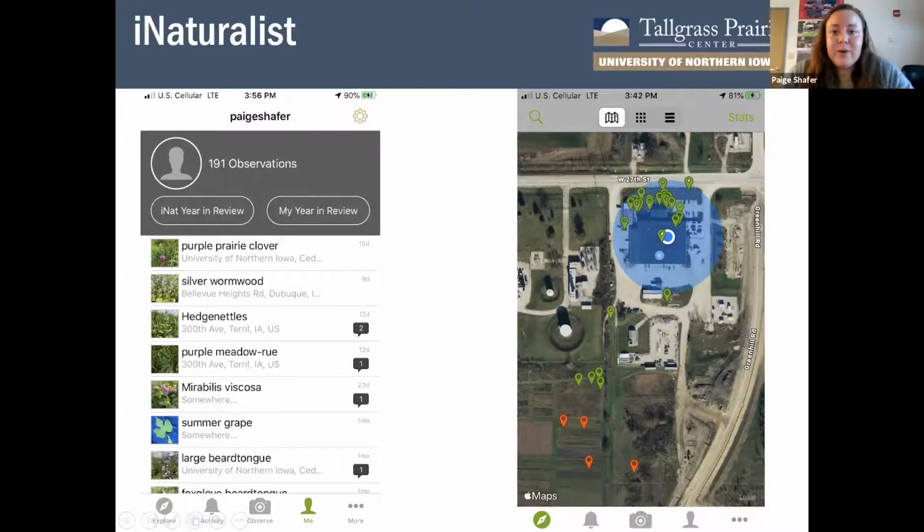As you can see on this right-hand side, this is actually a screenshot from my phone, and this is the Tallgrass Prairie Center. So all these green arrows are plants that have been ID'd and then have received a confirmation ID from someone else in the iNaturalist community confirming that that is actually what we think it is.